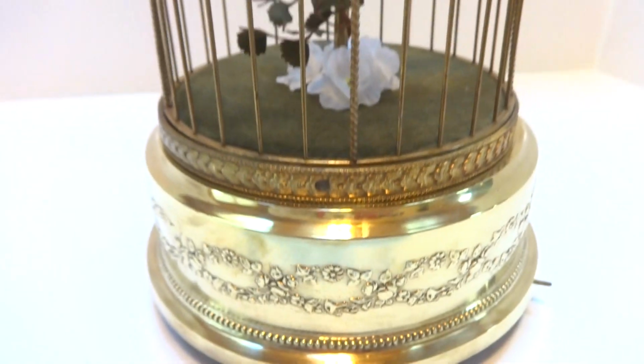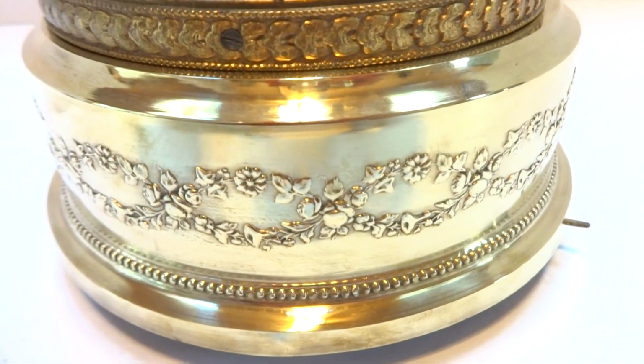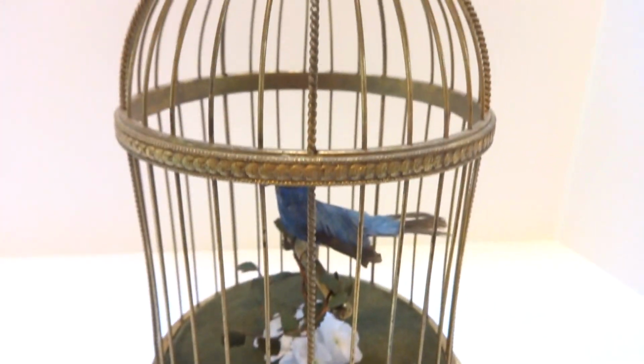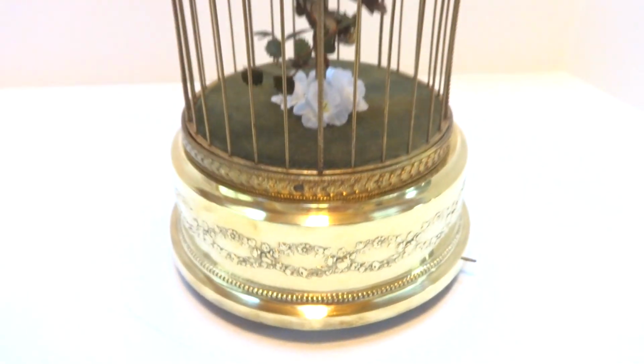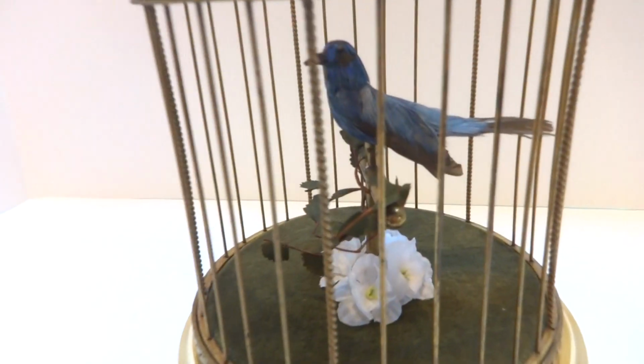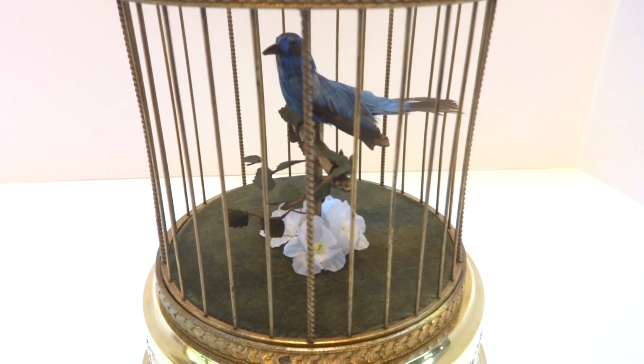I gave the case what I call a gentle restoration, so providing appropriate luster and shine while also maintaining appropriate antique patina. So in summary, an antique Bontems singing birdcage automaton. It's really in wonderful condition and sings very well.